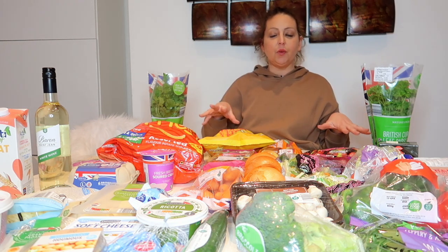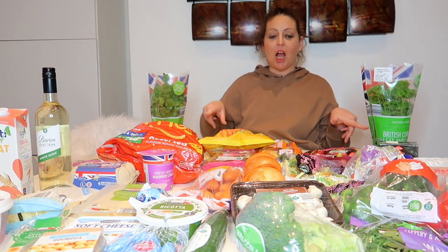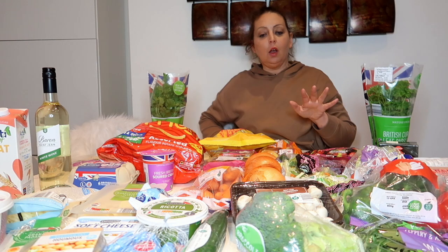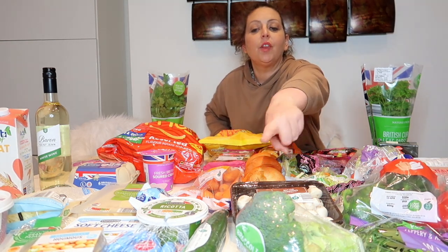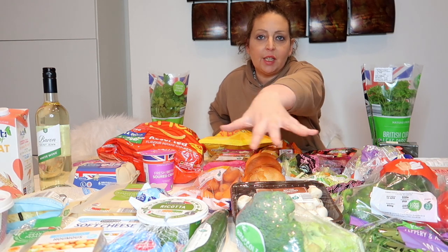Another idea for an evening meal is Thai chicken with rice. So you could do your egg fried rice with your eggs, obviously chuck in your onions, carrots, green beans that are down the bottom there. I don't know if you can just see those.